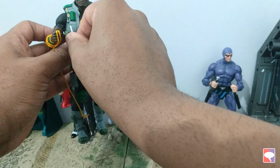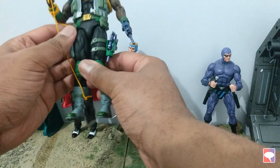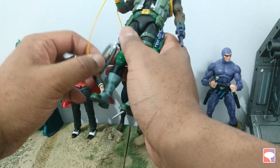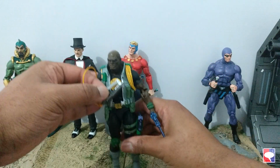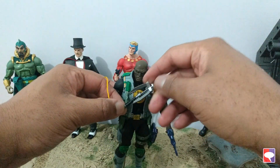There are many straps all over his body. There is a holster for you to put his ray gun. There are ropes pinned on the jacket. Those look very nice, by the way. There's also another rope that comes with him with a hook, and that hook can open up. It's a bit interesting. Well, you can open it up and also extend it.